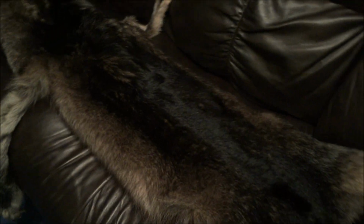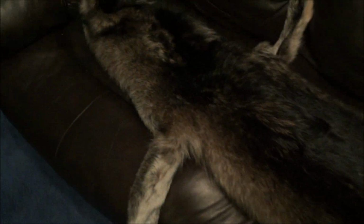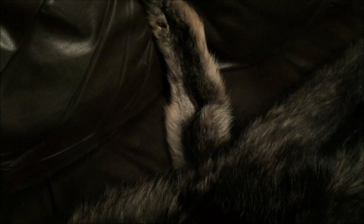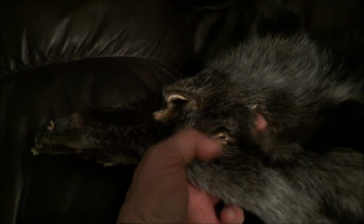I don't know what it is, but it's another nice black one. I'll back away a little bit, but it's all frosted up in here. It's all frosted. Its legs are all nice, and it looks pretty good. Only thing here is there's a hole here, and I'll stitch that up, and another hole right here.